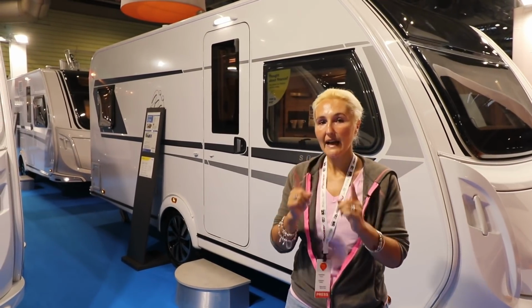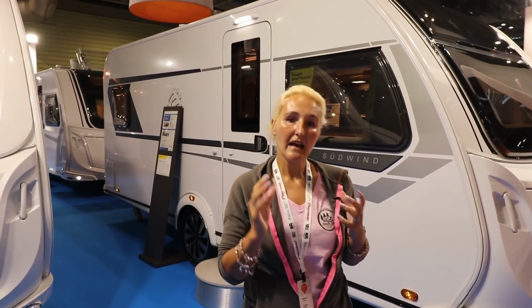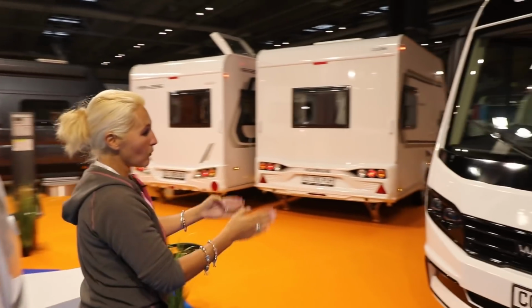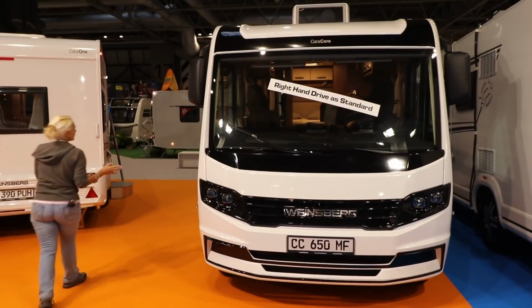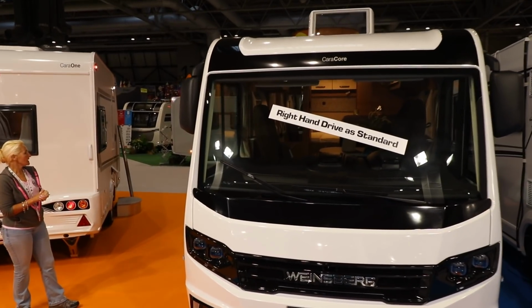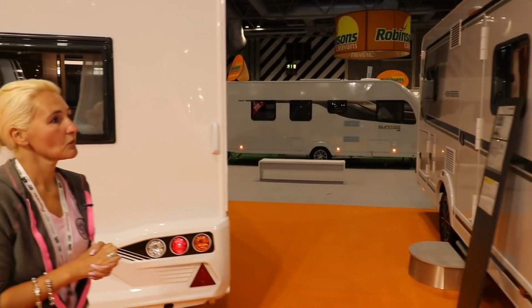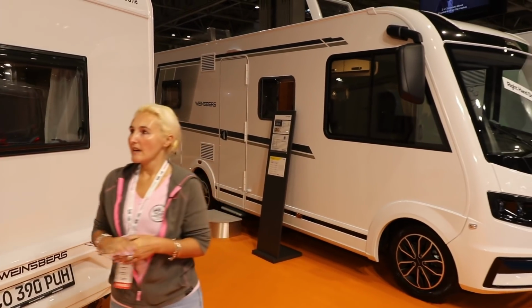What else have we got? We've also got the Caravan. Now this is fairly new to the UK, but they offer an excellent range of vehicles at a very competitive price. This here is their Weinsberg Caracore A-Class motorhome. And as you can see, a good looking motorhome, £65,000 on an A-Class. That's pretty well priced. This one's £70,000 with the extras, but it gives you a good idea of what's available.